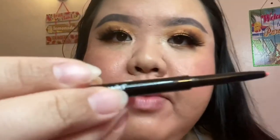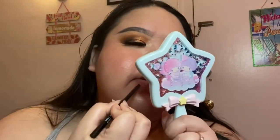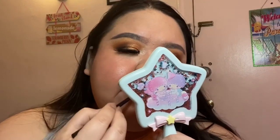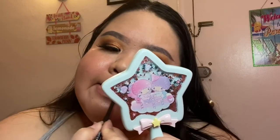For lips, by the way, I went ahead and chose the perfect pouch gel lip liner from Wet n Wild, and the name is Doll in Love Again. How cute is that? There's about 30 minutes before my Zoom call, so I'm gonna make this quick.